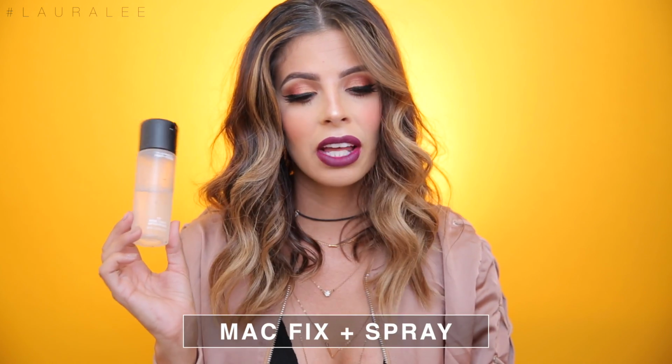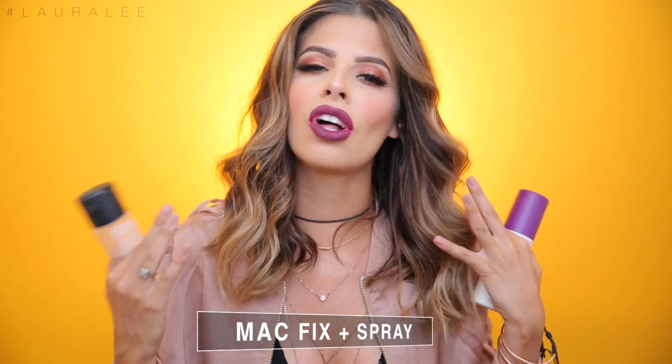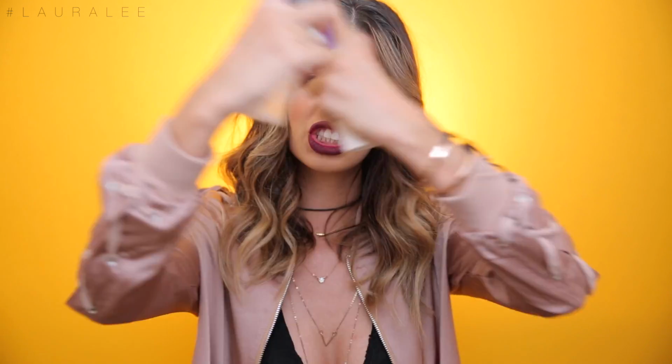And then we have the MAC Prep and Prime Fix Plus Spray. Now this one's a little bit different. It enhances the makeup rather than makes it last longer. It can also add a little bit of nourishing to your skin. So they're great in two different ways. I typically pick one or the other. I don't wear them together, that's just a lot of setting spray on your face. It just depends on what I'm going to be doing, where I'm going to be going.